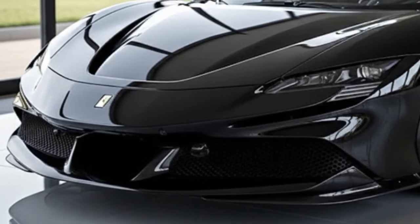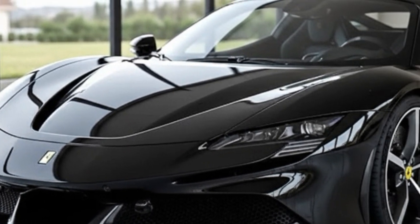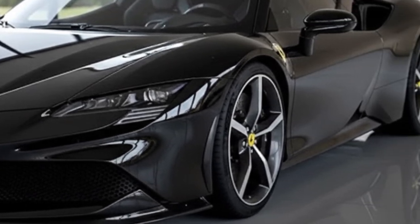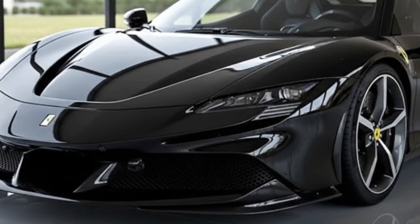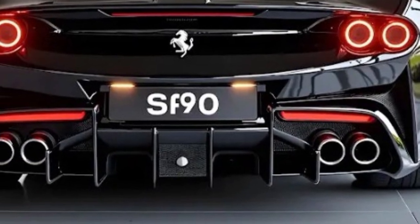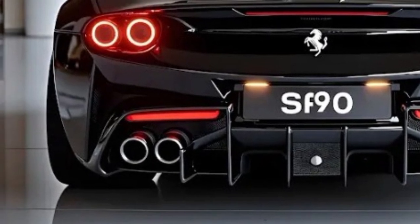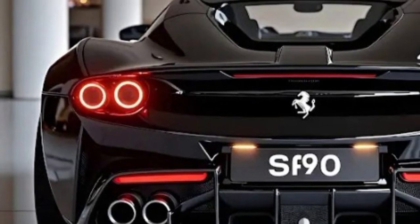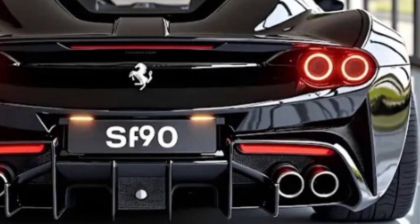It can elevate it. As 2026 approaches, the SF90 becomes a symbol of Ferrari's future direction. More hybrid powertrains, more electric integration, but without sacrificing the noise, the drama, and the adrenaline that make Ferrari iconic. Whether you're a collector, a supercar enthusiast, or someone who simply appreciates incredible engineering, the 2026 SF90 is a reminder that the best cars aren't just built with metal and software. They're built with decades of racing experience, deep passion, and a relentless desire to push boundaries.